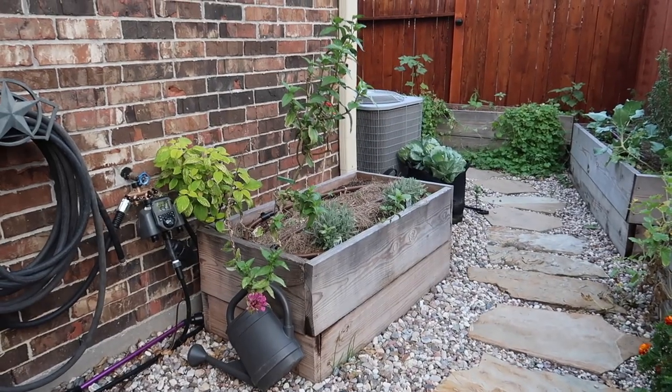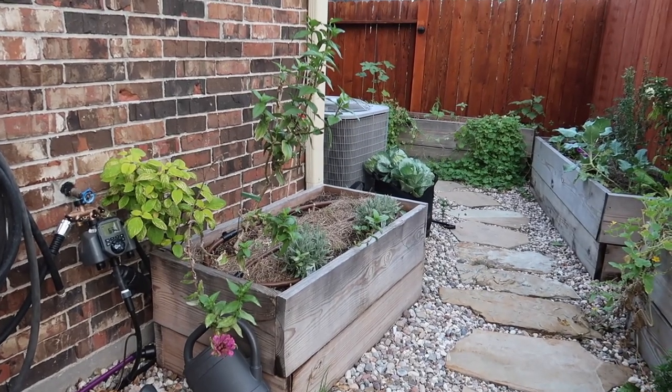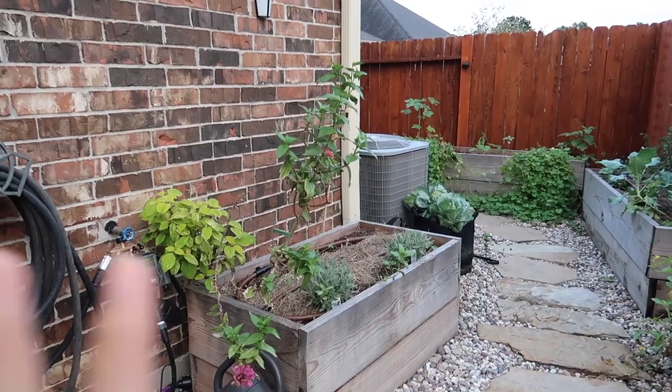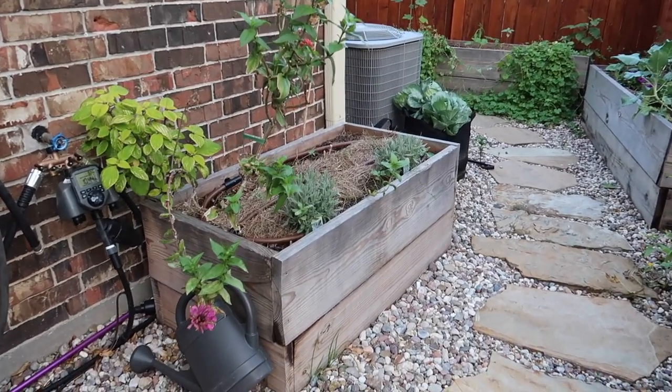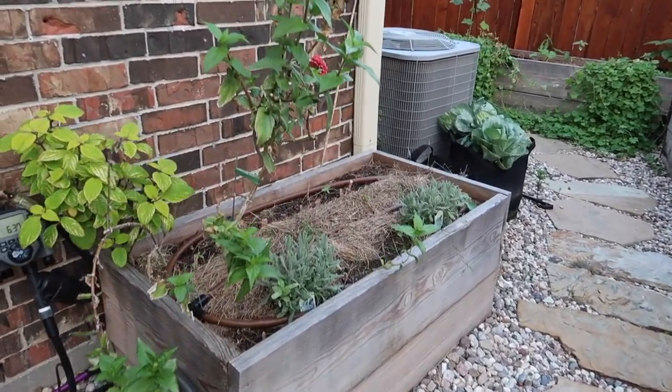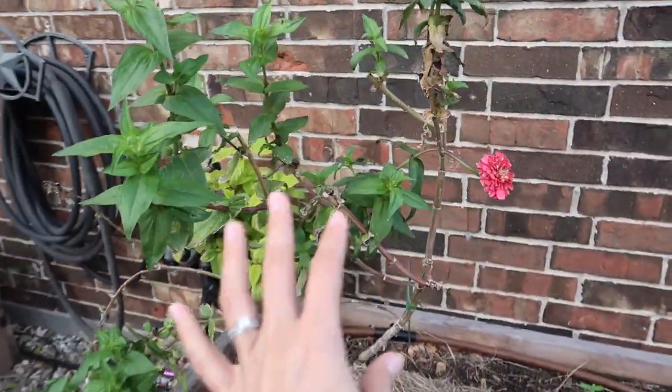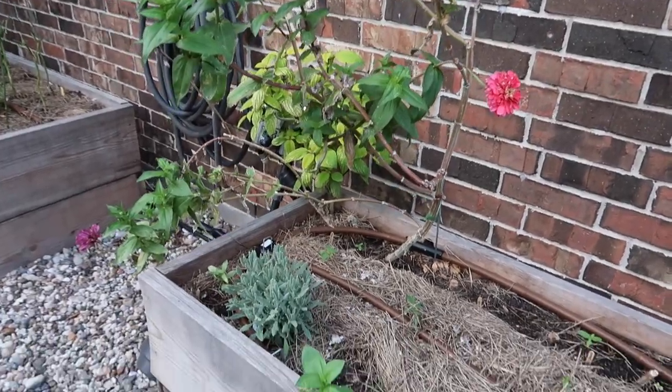I forgot to mention this one right here. This is where I had all of my zinnias. I mean, I put an exaggerated amount of zinnias in this bed, and I finally took them down, except I left this one just because it had a lot of blooms, but I don't think it's happy. It was about to fall.